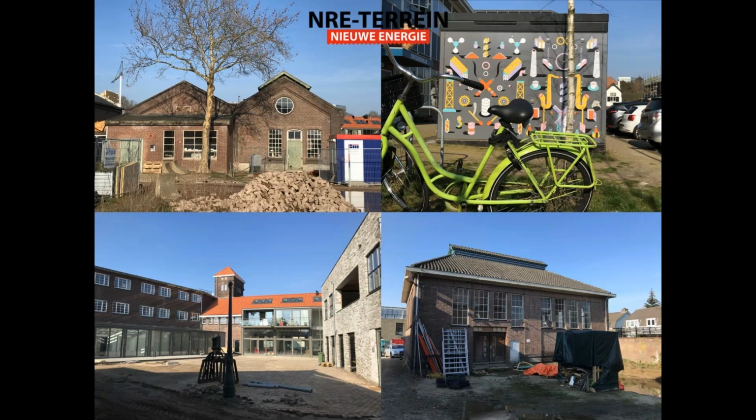I don't have enough time to show you all the initiatives that are built now on the NRA area. But here are some examples, and you see to the left side or below, it's a complex for elderly people, and they want to look after each other, and they call themselves advanced living concept.